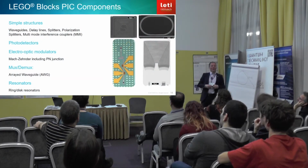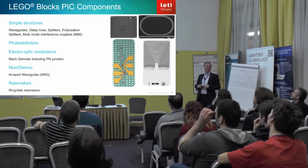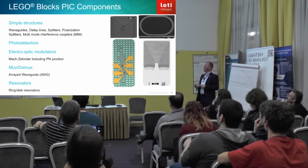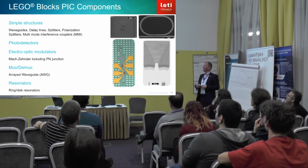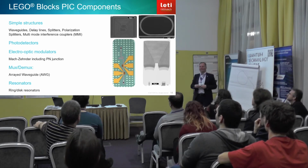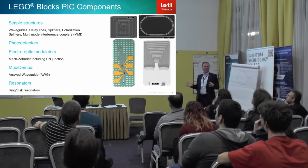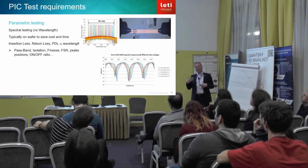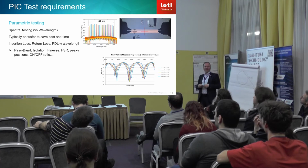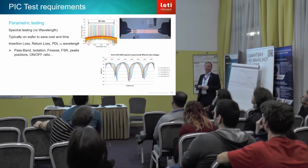Testing all the photonics components which you are producing in mass production. These are pretty simple structures. These are mainly delay lines, splitters, any type of spectrally selective or polarization splitters, Mach-Zehnder modulators, waveguides, and this type of stuff. From an optical perspective, this is not rocket science, and it's pretty easy to qualify them, but how to qualify them with low uncertainty, and how to qualify them with all parameters which you need to guarantee. It means how to provide a parametric qualification of this component.